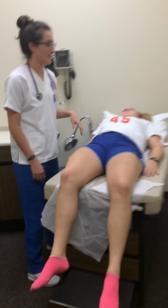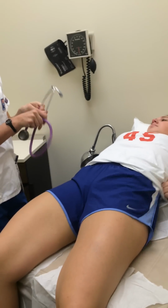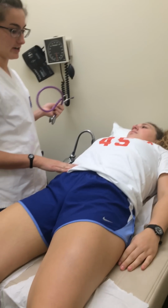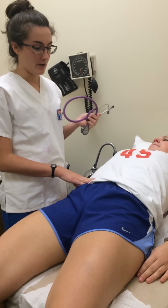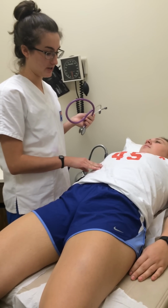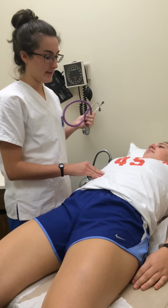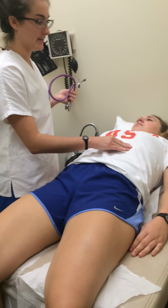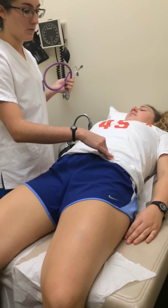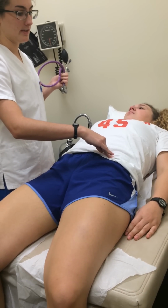And then I'm going to have you lay down, and we're going to go to your abdomen. Okay, I'm going to auscultate, starting in the right lower quadrant. In the right lower quadrant, there is the right ovary and the cecum. In the upper right quadrant, there is the liver and the right kidney. In the left upper quadrant, there is the stomach and the spleen. And in the lower left quadrant, there is the left ovary and the sigmoid colon.